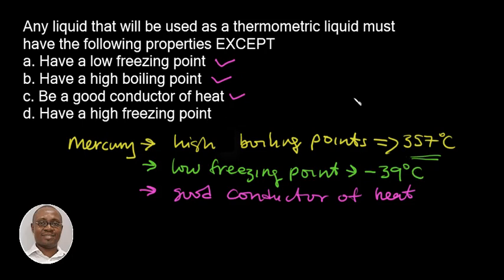Having a high freezing point could be like having a freezing point of minus 200 degrees Celsius. This is too high and it is not necessary in a thermometer. Okay, so the answer option is D, because it is not part of the properties that is required for any liquid that is going to be used as a thermometric liquid in a thermometer.